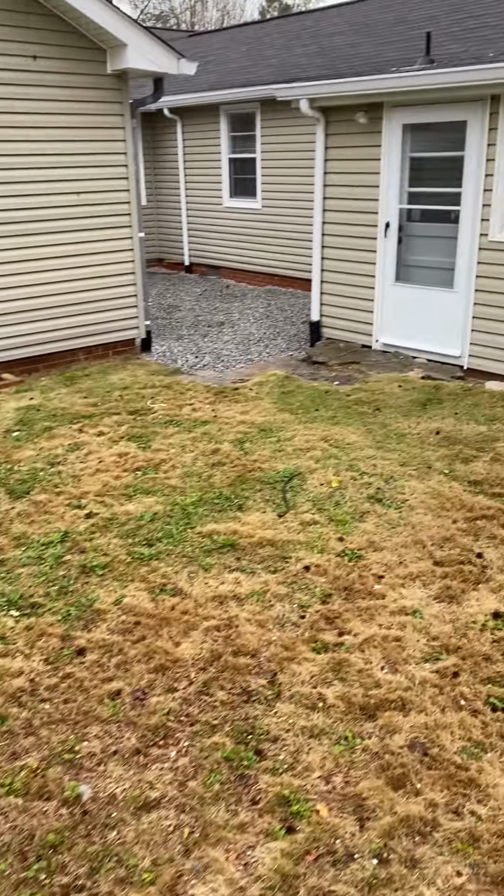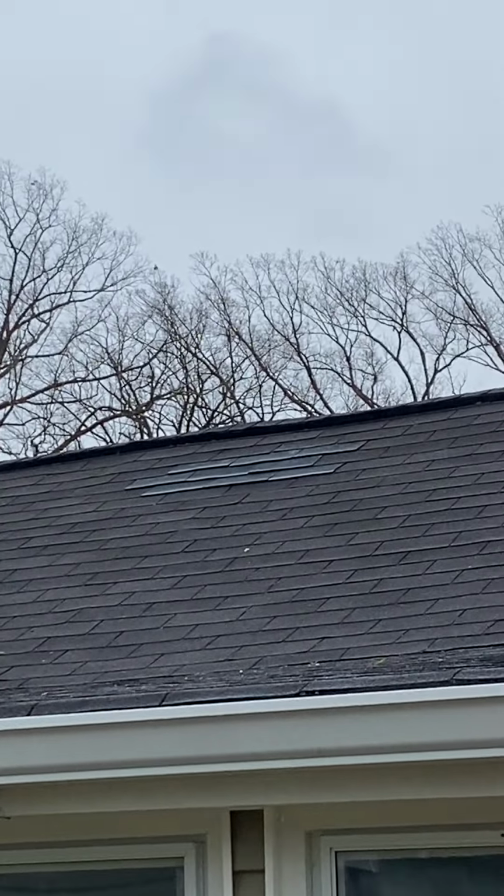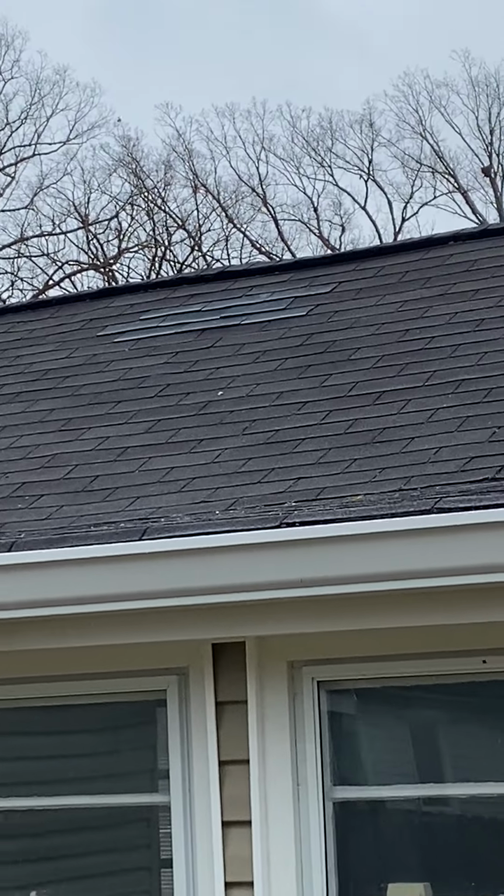Little gazebo, something here. Looks like they had a repair on the roof right there. Maybe a hole, maybe something, I don't know. Find out.